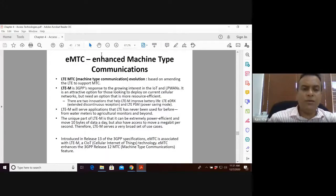We said that there are NB-IoT and EMTC. EMTC is more complex and consumes more energy. So LTE-M, machine type communication evolution, has a growing interest in IoT. It is an attractive option for those looking to deploy on our cellular network but needing a more resource efficient option that can be used for IoT. LTE-M, as it is known, will serve applications that have never been used before, for example, water meters to agricultural monitors. It's just giving you potential uses of this technology. It is power efficient, which is an advantage of LTE-M. This is a new kind of cellular network we are talking about, EMTC.